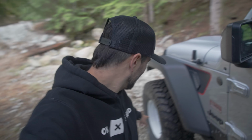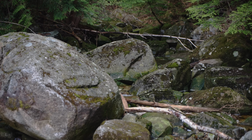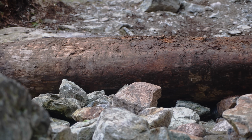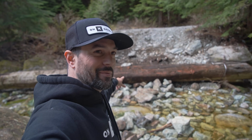Well, it happened. First scrape. Now that's out of the way. So I know I'll be able to get into here, but that's a big wet log, and I know traction's gonna be an issue on that part.